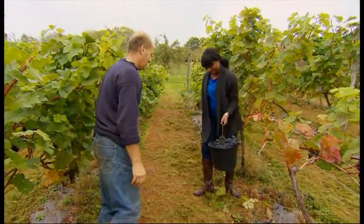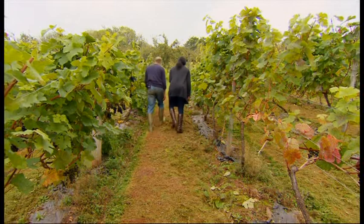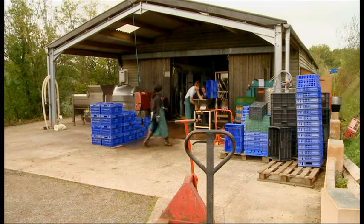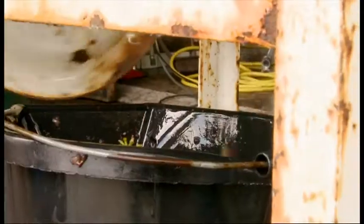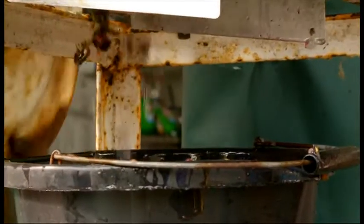Well done. Each year, an average of around 2 million bottles of wine are produced in the UK, with the greatest number of hectares devoted to the popular varieties of Pinot Noir and Chardonnay. Once the grapes are picked, the next stage is the pressing, which is being done by Roger's wife, Juliette. So this process here, we seem to be just crushing them. That's all we're doing. We're just bursting the berries so that when the press actually operates, the juice comes out quite easily.